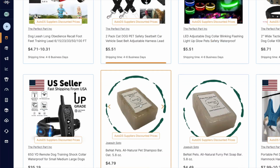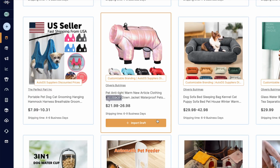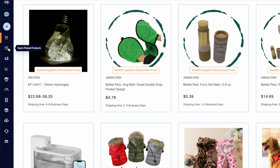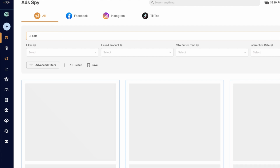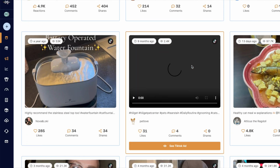means, go to the AutoDS app. Look through all these products that are very, very good products. Not all of them will be the best products, but a lot of them are hand-picked by AutoDS based on their spy tool. So if I go to the spy tool and I select Facebook, Instagram, TikTok, I can see what other people are selling, their videos that they're selling them with, their ads, how many likes they have, how many comments. All of the data is all categorized in one place.